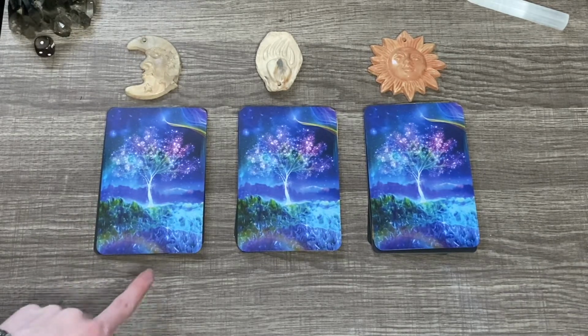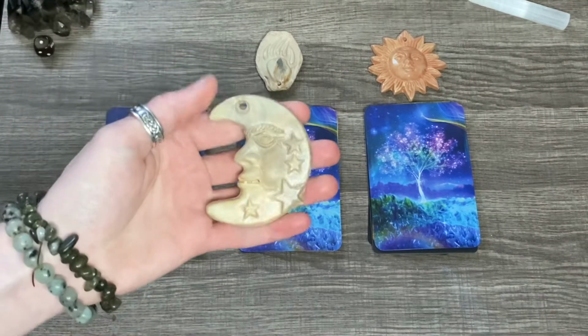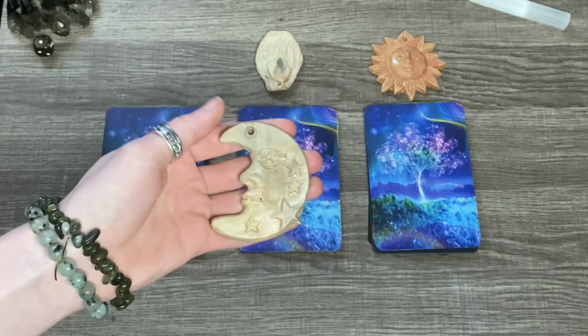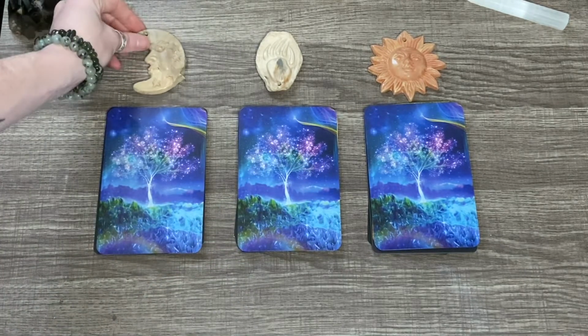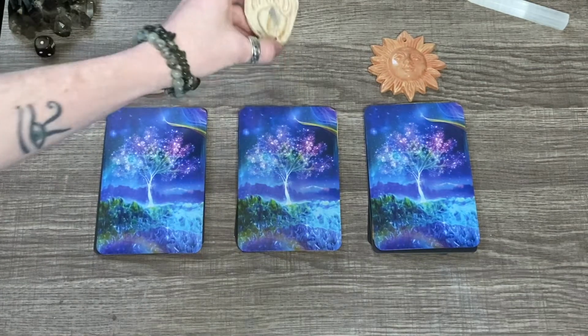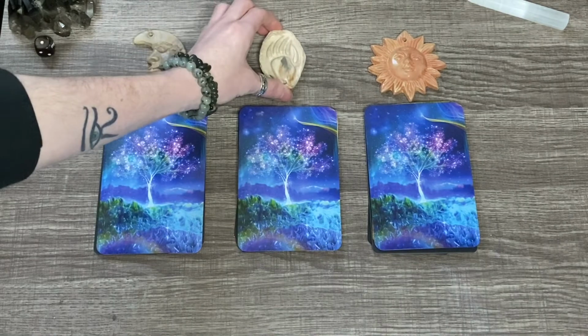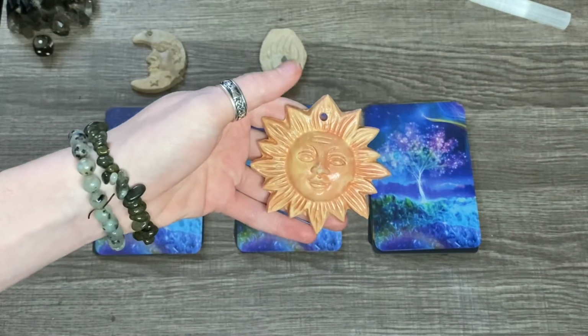So as usual, we have pile 1, 2, and 3. Over here is the moon charm. These are clay pieces that a family member actually makes. I just popped a little string out of there so I could put this and make it look nice. Pile number 2 is the bear claw. And then pile number 3 is the sun.